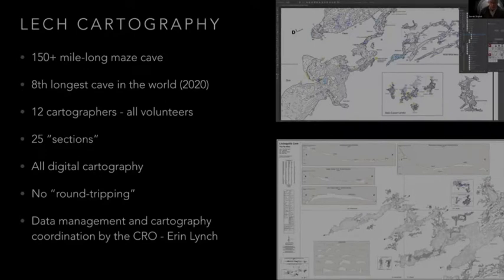A little bit of general information about the cartography. I mentioned already, if you haven't heard yet, the cave's 150 miles. It's the 8th longest cave in the world at present. Those numbers move around from year to year. Lechuguilla was quickly catching up to Wind Cave in South Dakota, which is 154 miles right now and is the 7th longest cave. But there's been some recent renewed activity in Wind Cave. Over the last couple of years, Lech has been adding 4 or 5 miles a year to the surveyed length.